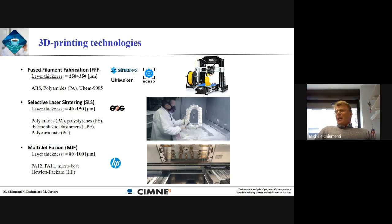So in fact, it works very much like a standard printer, because you have an ink jet following the scanning sequence that is supposed to be printed. And the advantage is that the lamp is going through the full layer at once. So you don't need to follow the scanning sequence as in selective laser sintering, but at once there are different lamps that just sinter all the layer. And so typically this technology is 10 times faster than the previous one. The problem is that the stiffness and the strength of this component is typically not as good as the selective laser sintering technology.